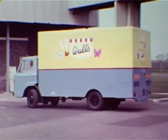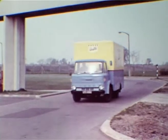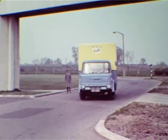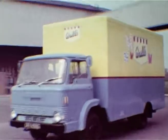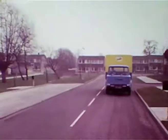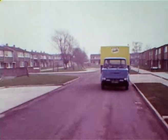From some 40 depots, each with its own cold store, the ice cream is taken in another fleet of smaller vehicles to the shops and other outlets. Ice cream appeals to everybody. It can be eaten at any time of year, and Wall's message is clear. They take your happiness seriously.